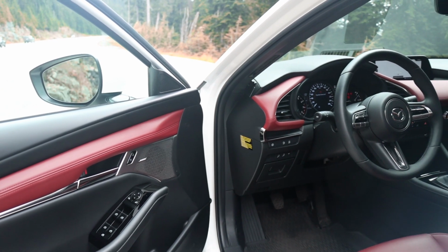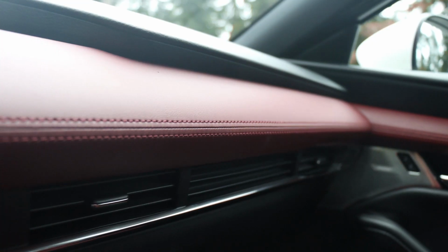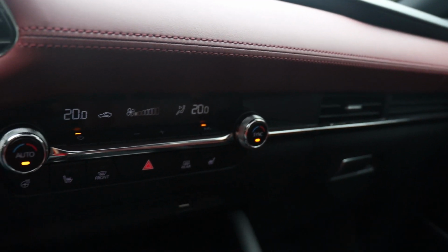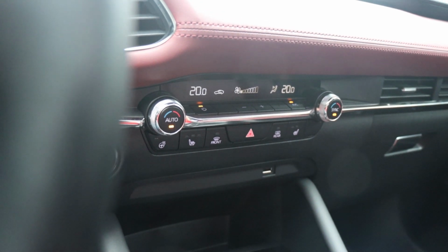The rest of the interior feels like a premium product. Soft leather covers the majority of the dash as well as places that you often touch, like the door panels. The controls also have a premium feel to them when you operate them. They have a very satisfying click. Overall though, this new generation Mazda 3 feels like a premium car, but without that premium price tag.